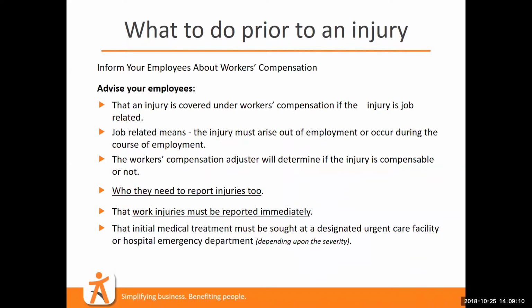Of course, we start off prior to an injury, when your employees are hired, or if you have meetings and talk about work comp, you always want to let the employees know how to report a claim and what you're expecting. If they're injured on the job and it's a work-related injury, you need to let them know who they're supposed to report a claim to. And of course, explain that it, meaning job-related, happened in the course and scope of employment. It's not for us to determine if it is a compensable claim or not. That will be determined by the work comp adjuster, either AmTrust or CCMSI, depending on the state you are in.